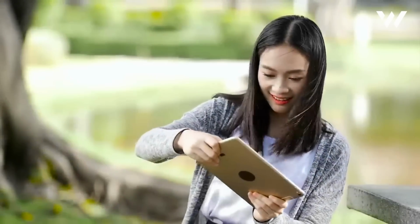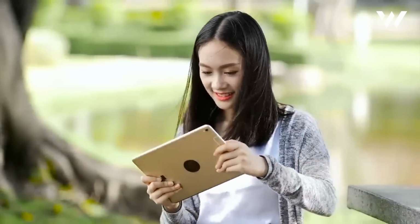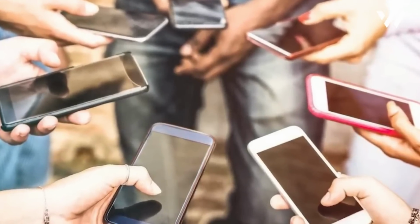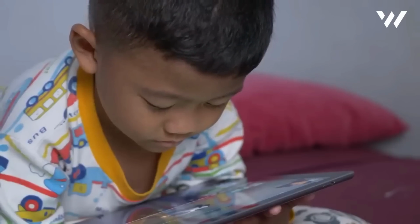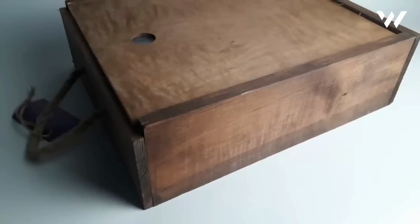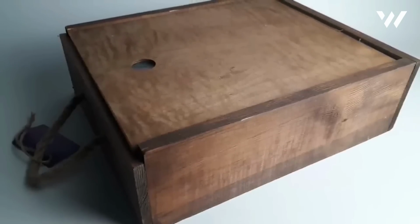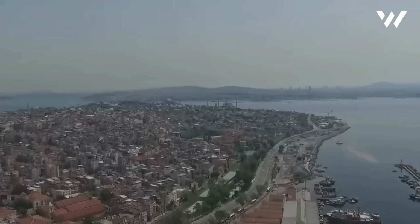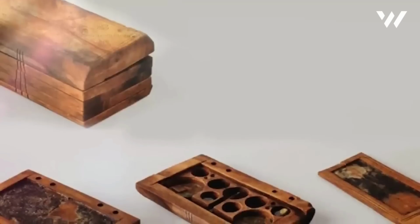Even though tablet computers are relatively recent inventions, we take them for granted today. Our mobile phones are effectively tablet computers, and you might even be using a tablet to watch this video right now. The origin of the idea is far from recent though. You can even say that these ancient wooden notebooks, relics of the Byzantine Empire that were found in Yenikapı, Turkey in 2014, are the equivalent of iPads 1,200 years ago.